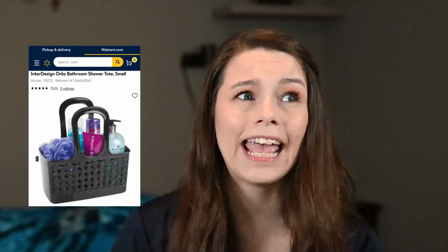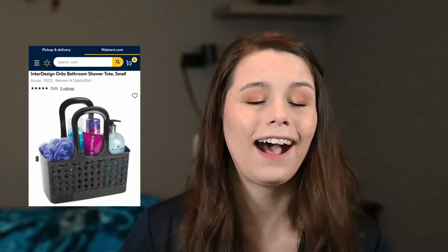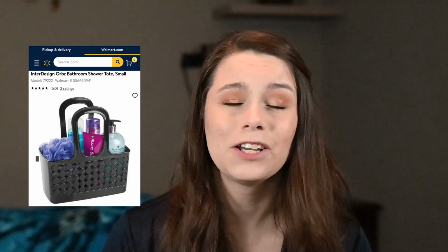Number 4, shared spaces is a thing, and that includes your bathroom and shower area. So a shower caddy is an essential. I highly recommend looking into this. You can put all of your stuff in it and you don't have to worry about taking it out when you're done. You just take the shower caddy from your room to your shower and you're done.